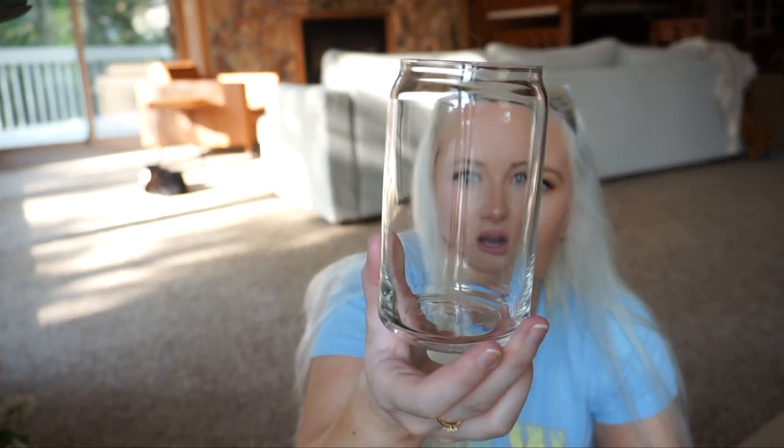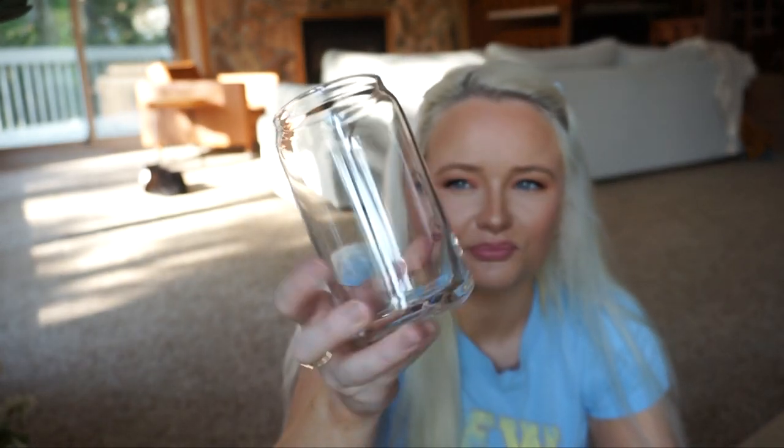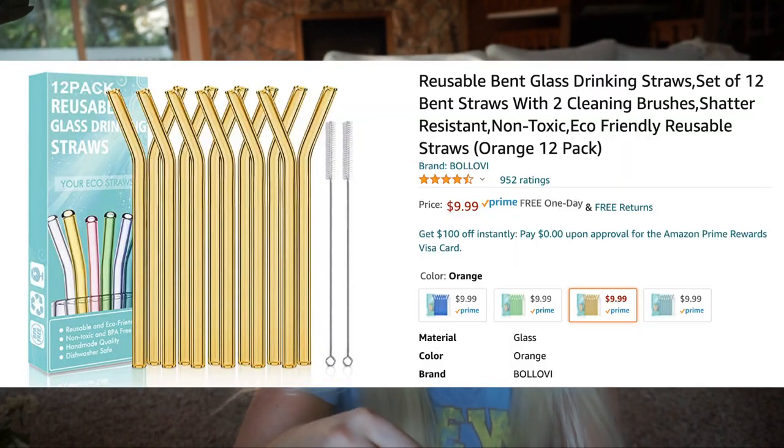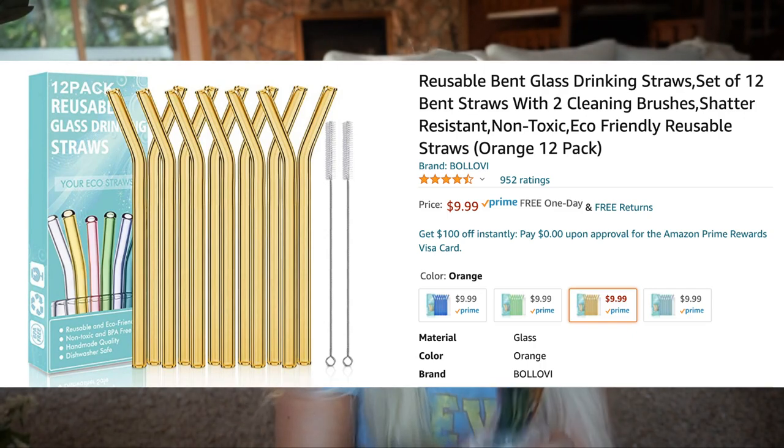So I ordered that, and then I ordered these really pretty glasses. They call them beer can glasses, but I don't like to look at them like beer. I feel like it cheapens it when they're called beer can. I think they're really cute and aesthetic, and every single person I see has them. I bought a 4-pack of those. And to go along with those, I bought these colorful straws. It comes in, I believe, a pack of 12 with 2 colors per straw.